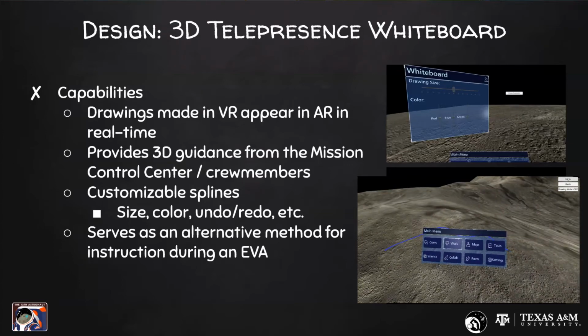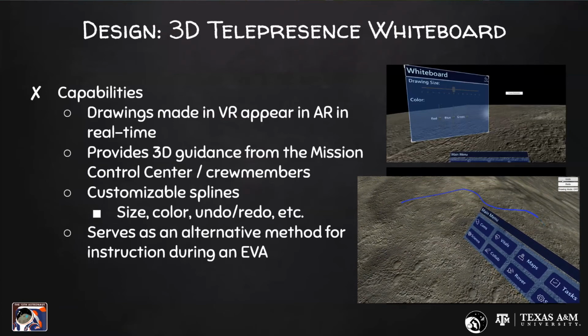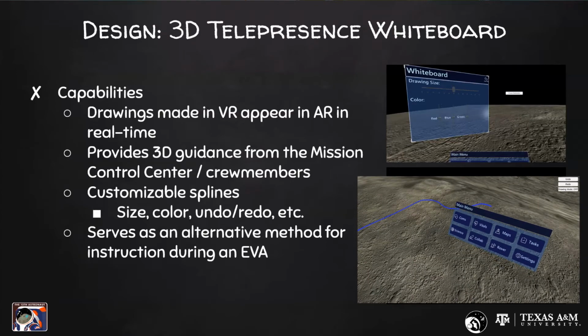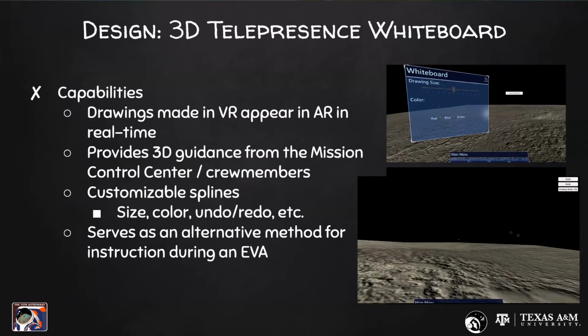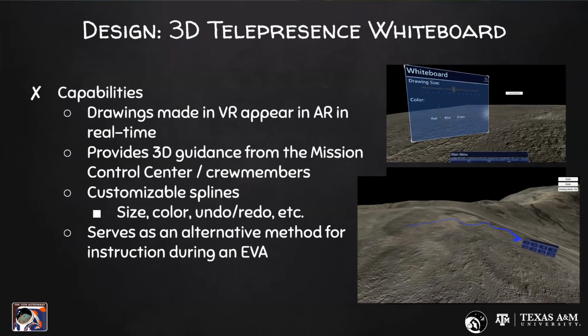As seen in the video in the bottom right, the primary tool for remote annotation is the spline pen. The remote user may freehand draw in any shape, as shown in the virtual moon simulation. This virtual 3D whiteboard can help with navigation cues on the moon. The whiteboard has undo and redo functionality, as well as options to change drawing color and size.